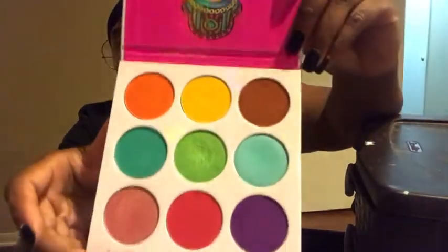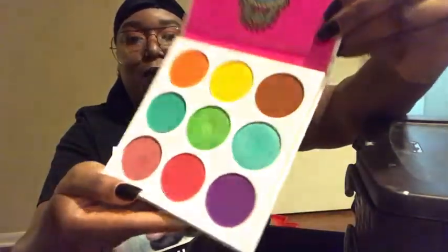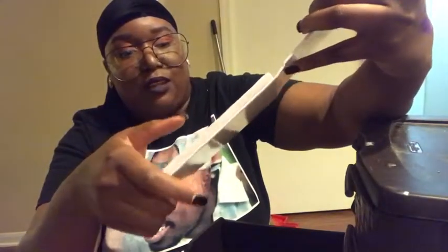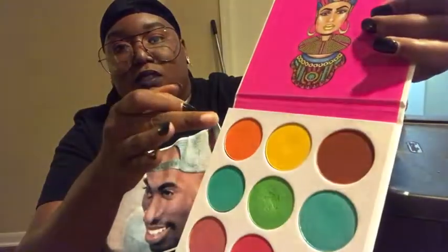And the last one that I have is the Zulu palette. This one has a lot of crazy colors in there, and I love it. I love it so much. I rarely use this palette. When I do, or when I did, I used this green color right here and this orange right there.